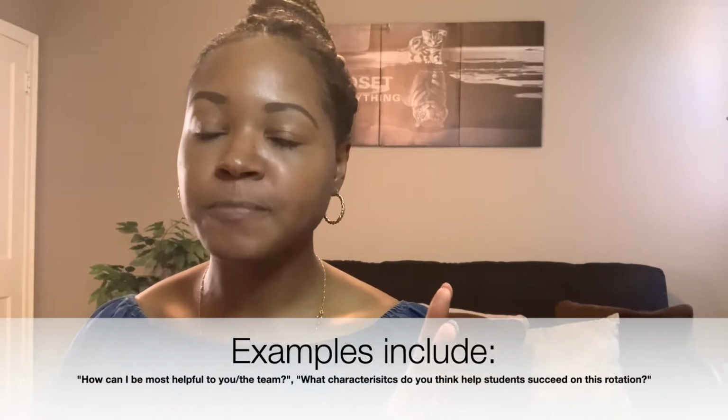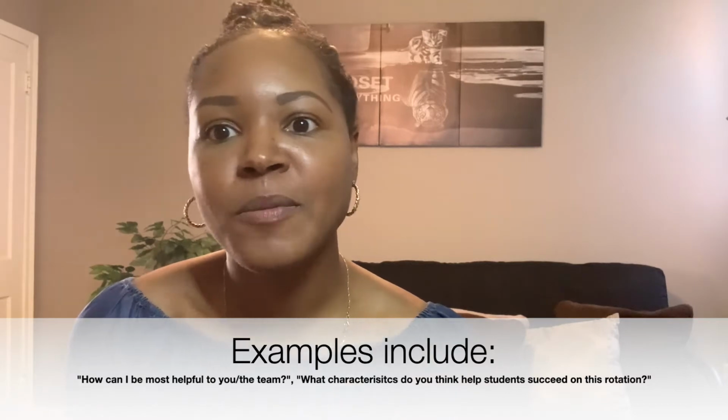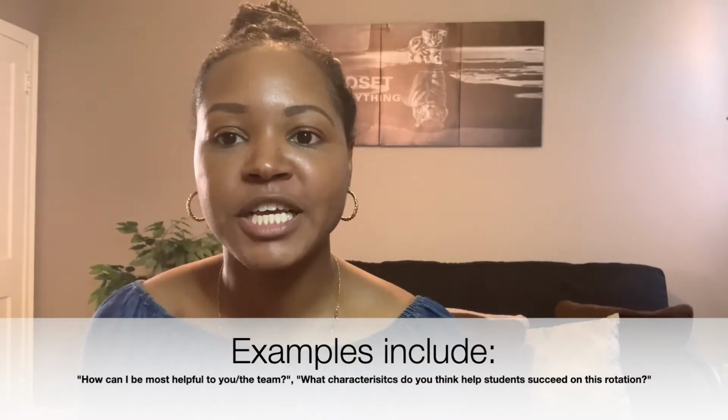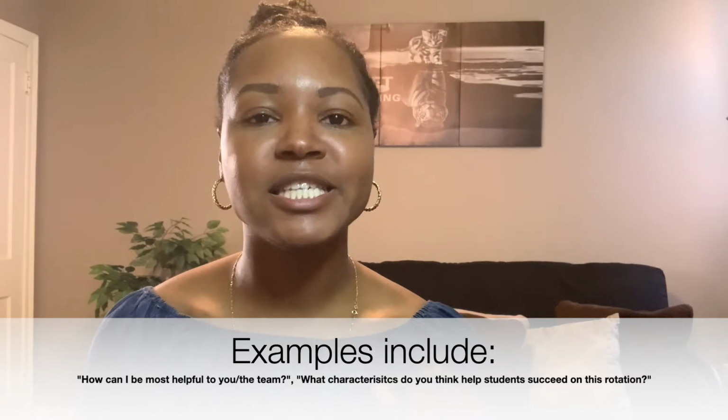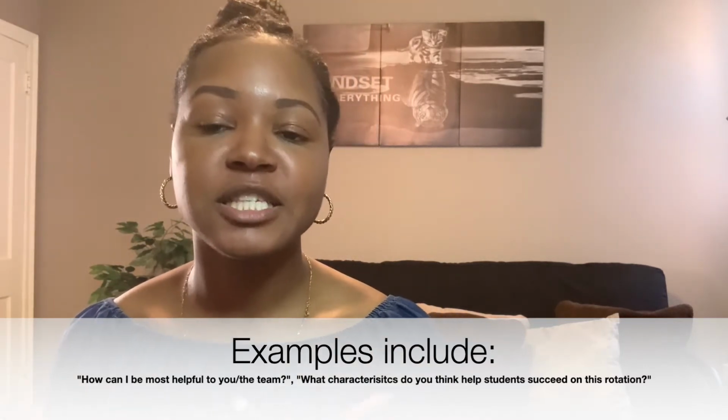And then the second thing is, on day one of the rotation, you're asking the residents and the faculty what their expectations are. And once again, if the faculty you're working with switches over, you'll just ask the new faculty what their expectations are, because they're all going to be giving their separate grades based on their own expectations of you. Now, this is different for outpatient services. They might give you an orientation of what they expect, but just make sure you have a clear understanding of what you're supposed to be doing on these rotations because you want to give it your all.